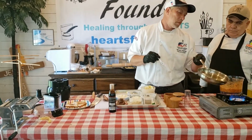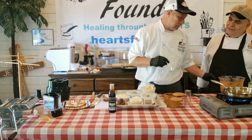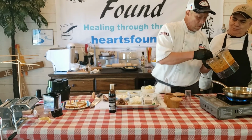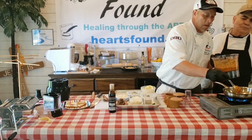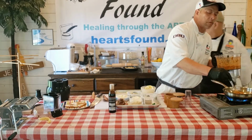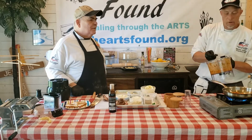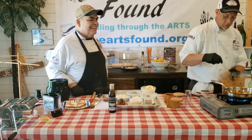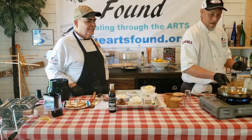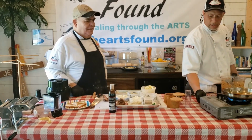And we're going to top the pasta with some feta cheese here. Okay. Feta. It's kind of unusual. Oh, yeah. And this is the same process you want to use with any fresh pasta. Whether it be a marinara or a cream sauce, you always kind of want your sauce going first. And then you add your pasta. We'll turn that down a little bit.